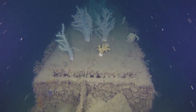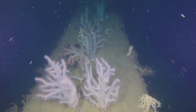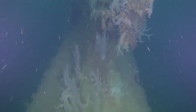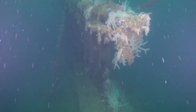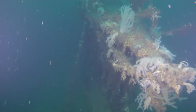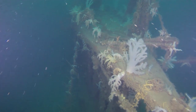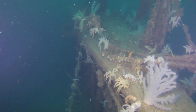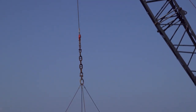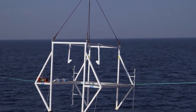The hull is in remarkably good condition, with trawler damage affecting only small sections of the casing. The conning tower is clearly visible. Marine growth covers the exterior, helping to slow corrosion, including on these periscope standards. Before divers could begin work on the AE2, a diver support platform had to be lowered over the boat.